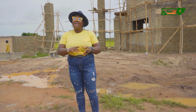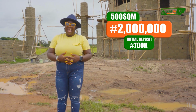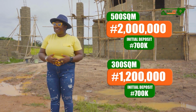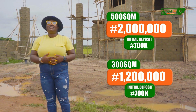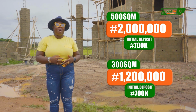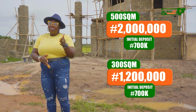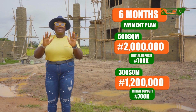So there are two types of plot for sale. The 500 square meters selling for 2 million naira only, and of course the 300 square meter for 1.2 million naira. Initial deposit, ladies and gentlemen, for 500 square meter is 700,000 naira only. We have outright and payment plan. Now, the payment plan is 6 months only.